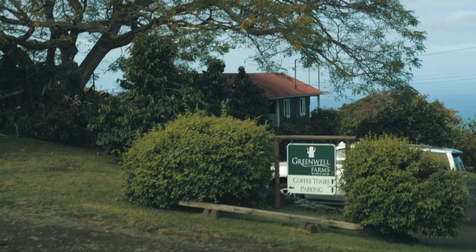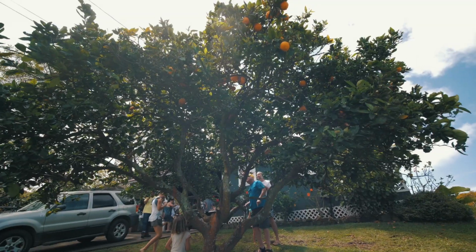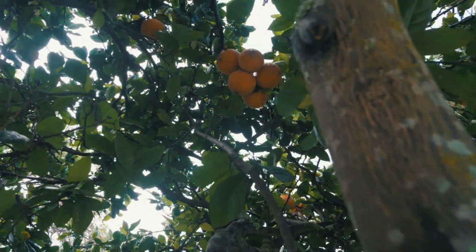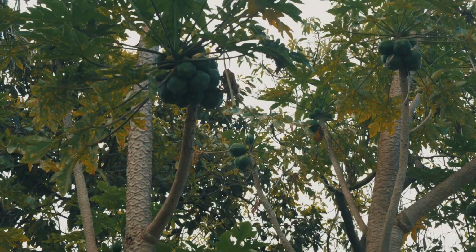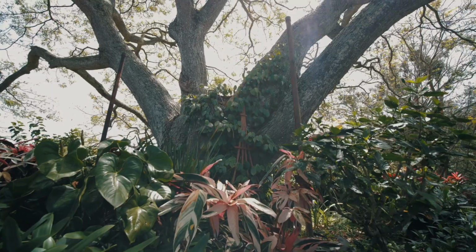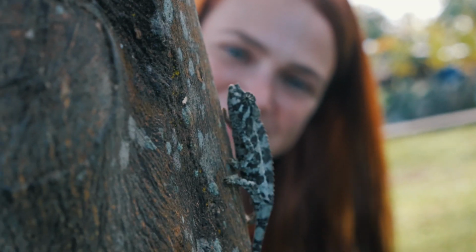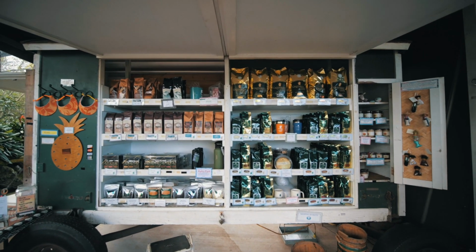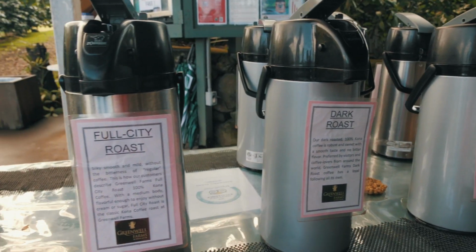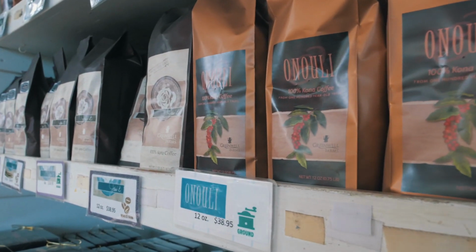Upon pulling into the 85-plus acre Greenwell Farm and parking under an orange tree, yeah, an orange tree, you will quickly notice a variety of fruit trees all around, as well as a variety of flowers. Even a tree with a bunch of chameleons. Talk about opening impressions. This is awesome. There's even a tiny coffee shop where you can sample and purchase freshly ground coffee straight from their farm.